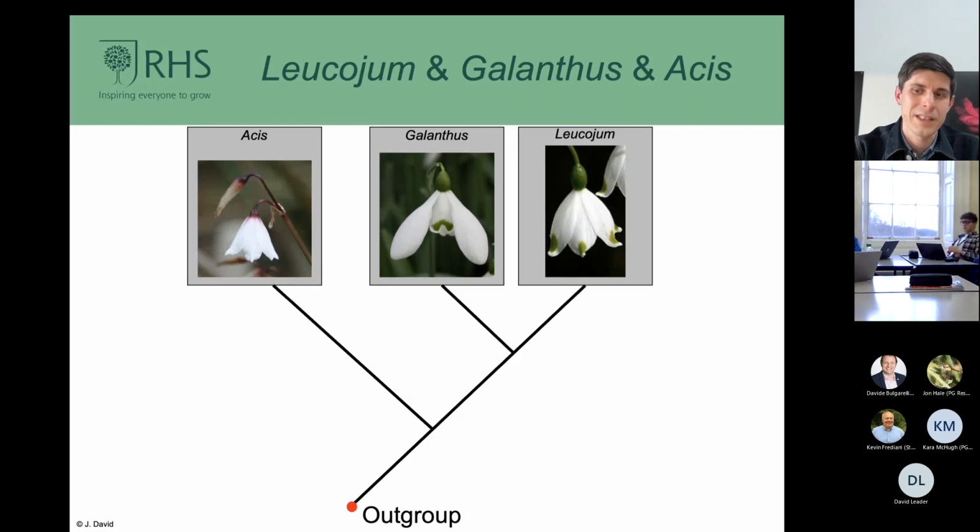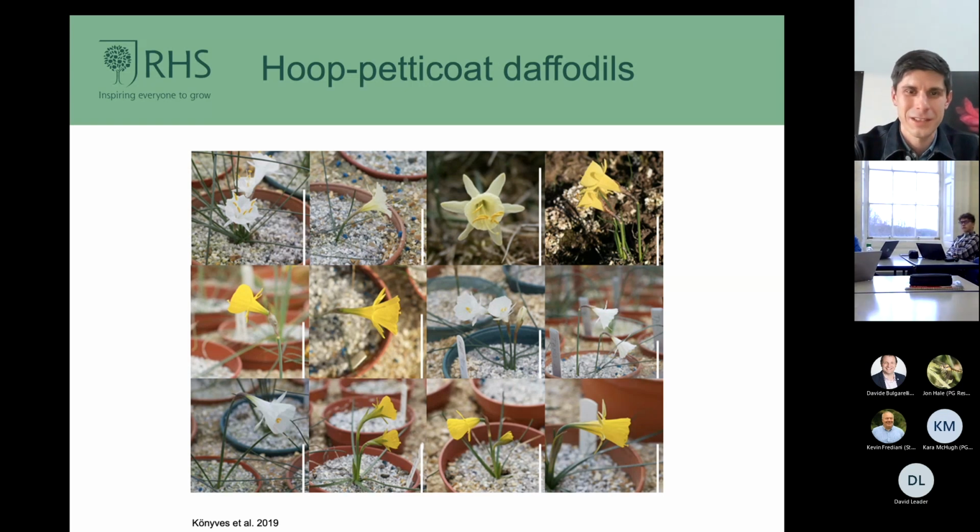So I do have an example that takes us back to daffodils, but it's a bit less finished because it's a bit more recent, and this is from my PhD. These are on hoop petticoat daffodils. As I mentioned, hoop petticoat daffodils are small plants, about 15 to 20 centimeters, and they are very recognizable within daffodils. This was one of the reasons I chose to work on them at the time.